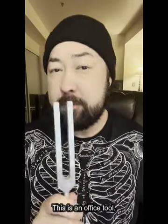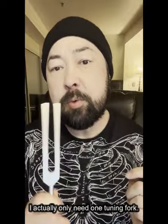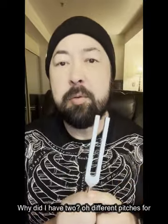I don't. Tuning fork. This is an office tool. I actually only need one tuning fork. I have two. Why did I have two?